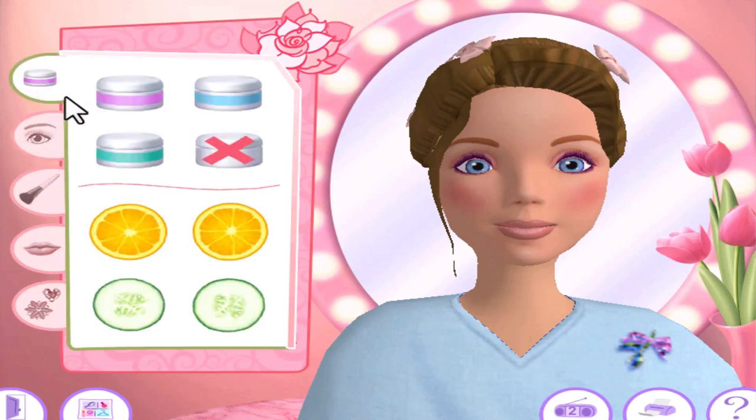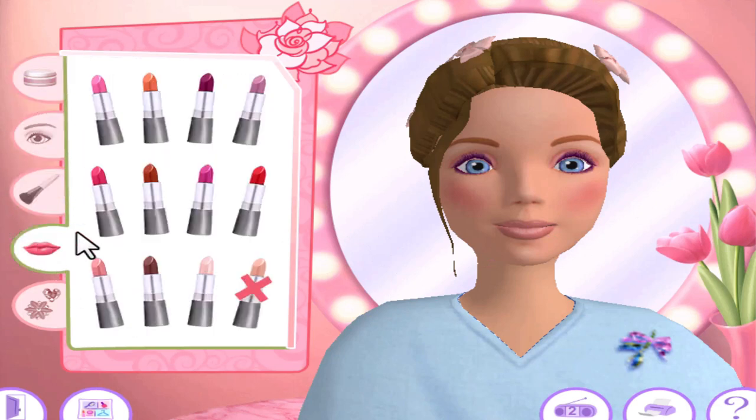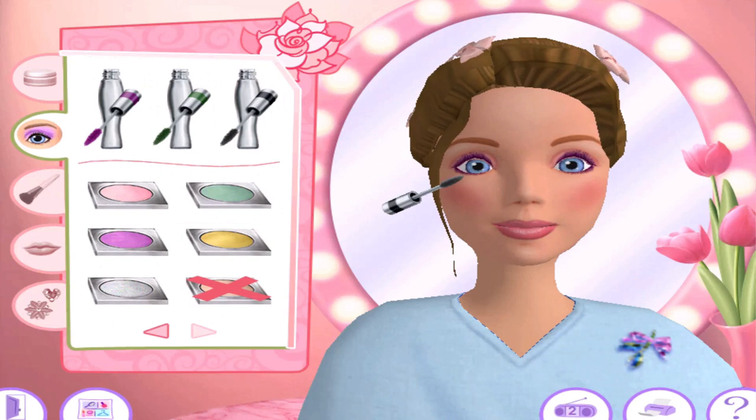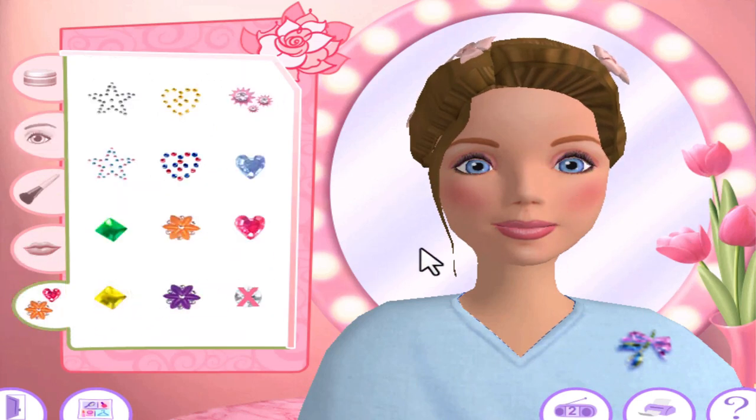What pretty lipsticks! Click on a lipstick color, then click on the lips to add color. You can blend colors together by applying a different color over one that you've already applied. To remove the lipstick color, to add a decoration, click on an item, then click on the cheeks or forehead to apply it.